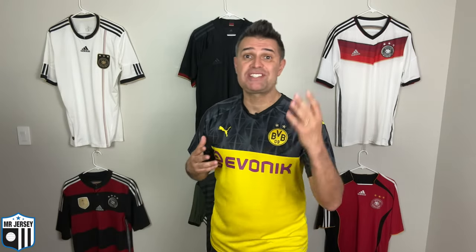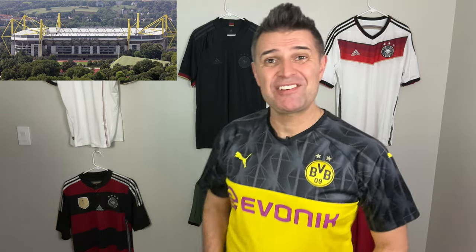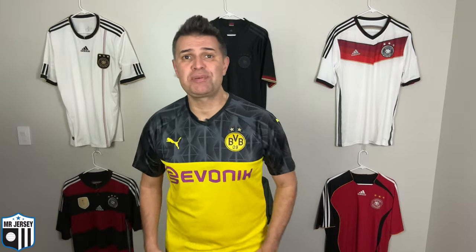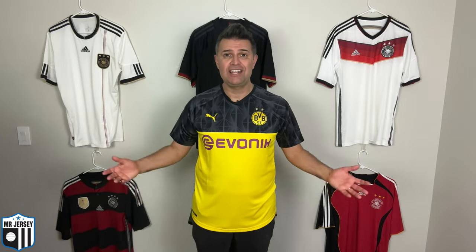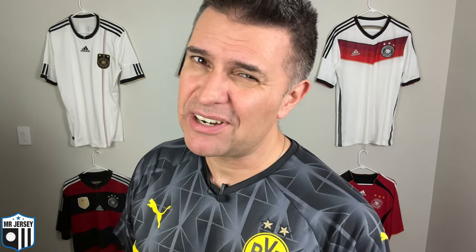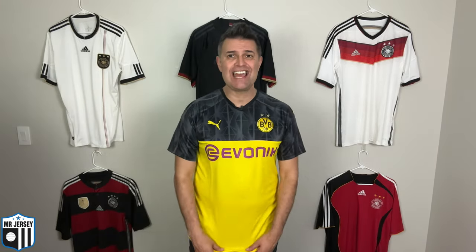Do you see this design here? This was inspired by the construction roof of the Borussia Dortmund Stadium. Take a look at this picture. Nice, right? I feel like they did a good job. I always wanted it and I missed the boat, but I could find this one. I don't remember what the app was, maybe Mercari. I don't like Mercari a lot, but sometimes you can find some great stuff. Look at this, this is actually nice.